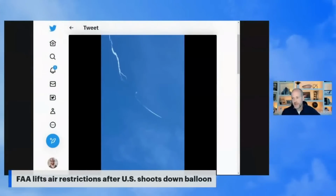There's a lot of people speculating that this maybe was not much of a balloon, but that it was a test to see how the U.S. would respond to something like this. So there's way more questions than answers. And I hate to be like you see on Twitter and Facebook, people just randomly speculating and throwing out things as if it's fact. And we just don't know.